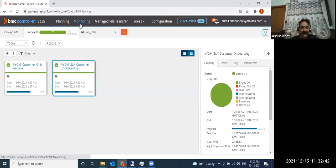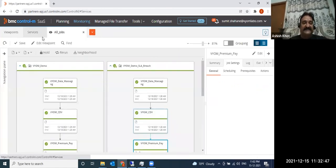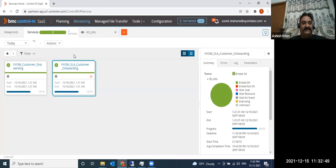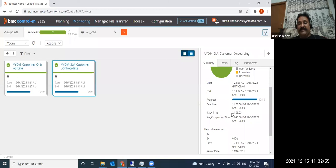Going to the monitoring part of the services, here you are able to see now that the service is executed successfully, and we are within the slack time, the expectations of the business. And this is how you'll be able to see the reporting mechanism for the services.